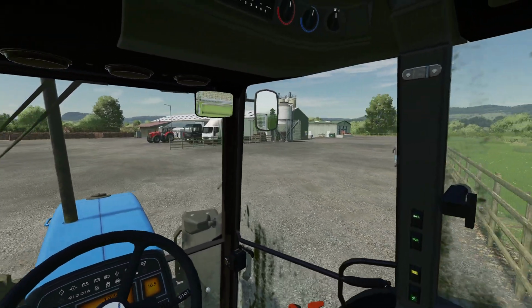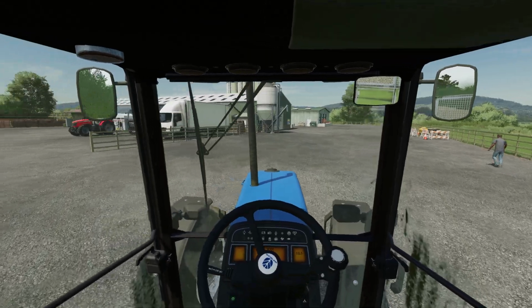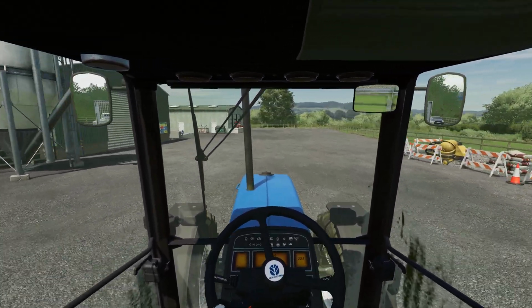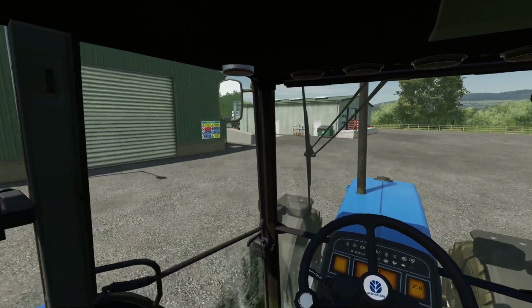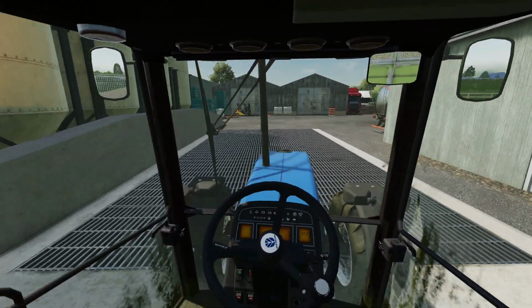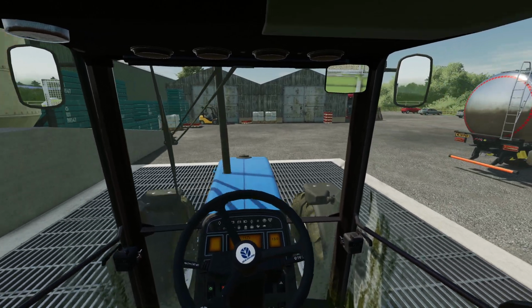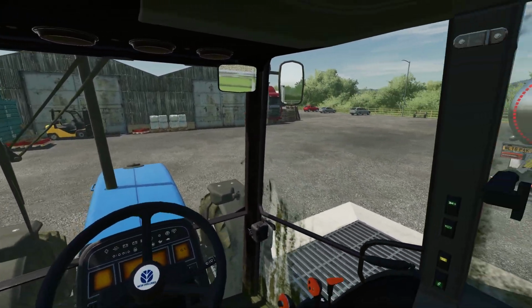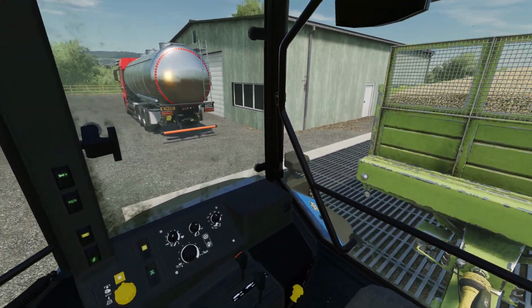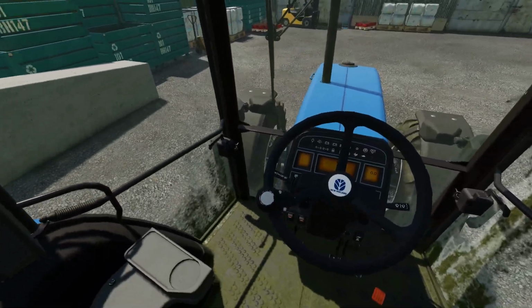Okay, here we are. Need to head round this way. And as the arrow suggests, to the right of the big concrete wall that we absolutely don't want to crash into. And we shall get this dropped off for them.